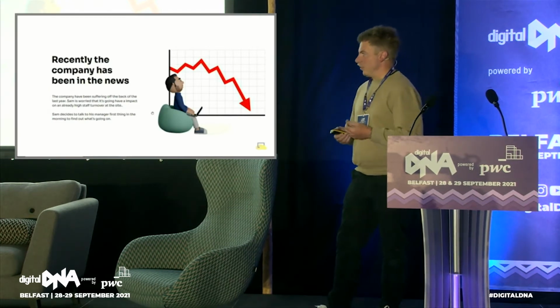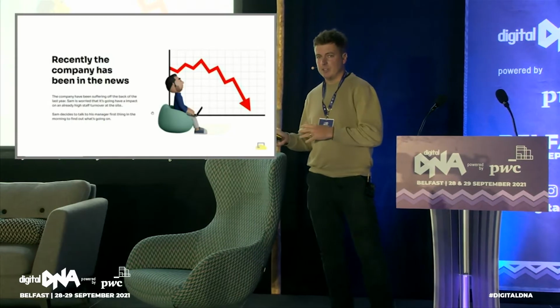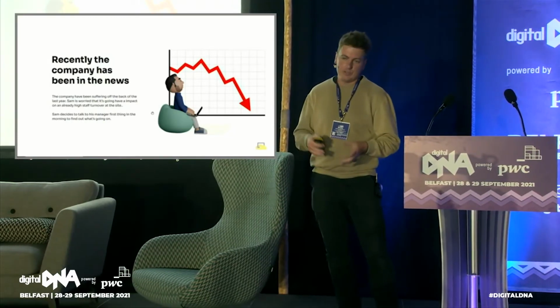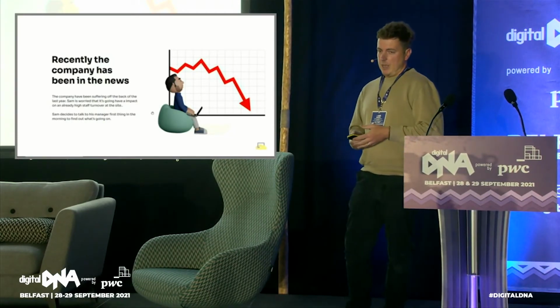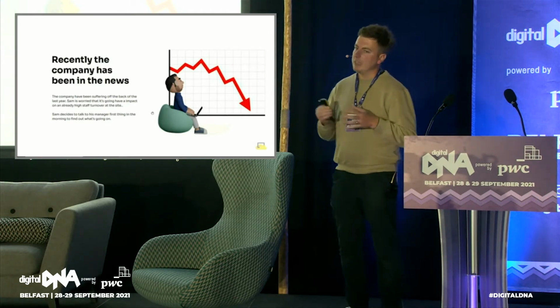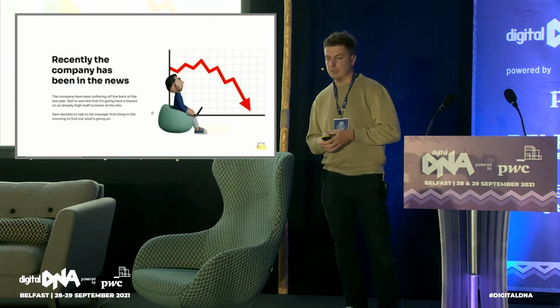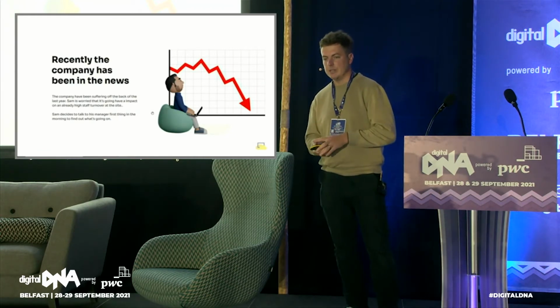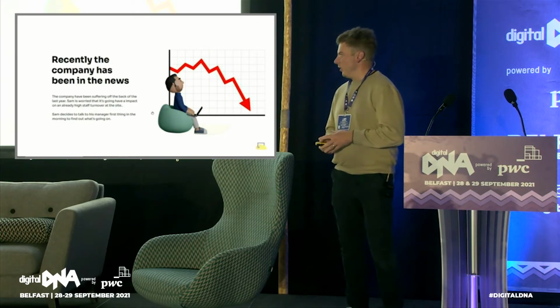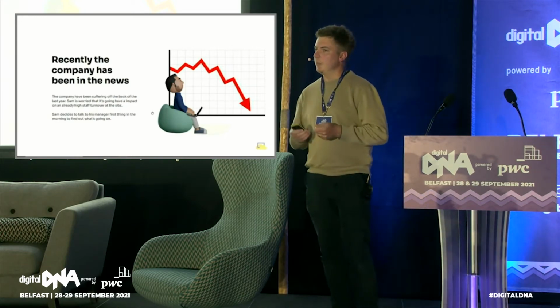To add to that as well, the company's been in the news recently. The company's been impacted over COVID, the output's dropped through the supply chain, etc. And there's quite a high turnover at Sam's site as well. So the big thing around deskless workers is there's a massively high turnover rate in these kind of companies, or this particular segment. So Sam decides to go and chat to his manager first thing, just to understand what's going on with the company and find out a bit more details.